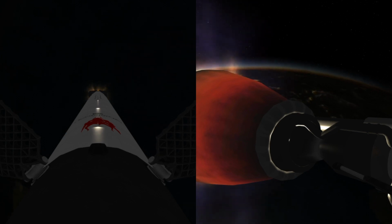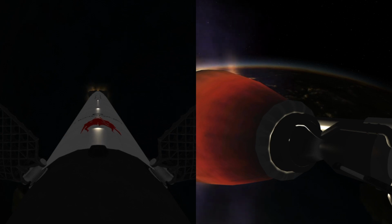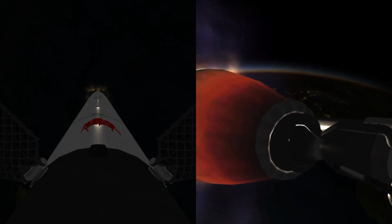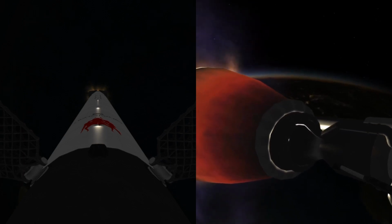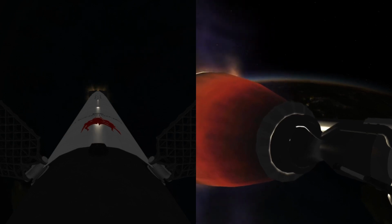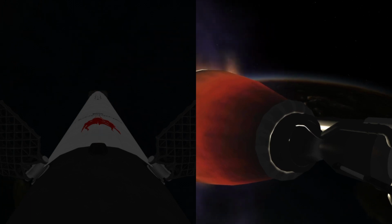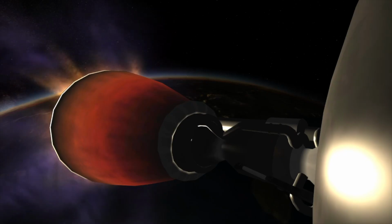Stage one entry burn startup. And there's that entry burn starting up. Stage 2 FTS is saved. Stage one. You could see the plume started off small and it got a little larger, and that is because we started with one single engine and added a couple engines for a total of three for this entry burn. Stage one entry burn shutdown. And that concludes the entry burn.